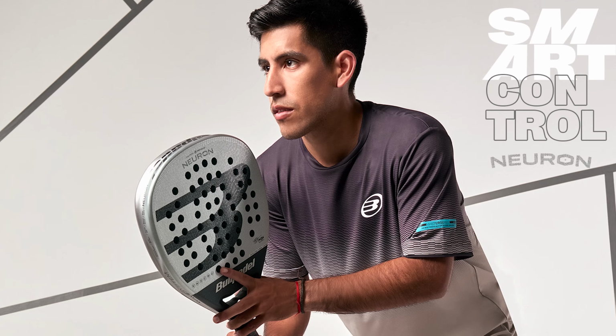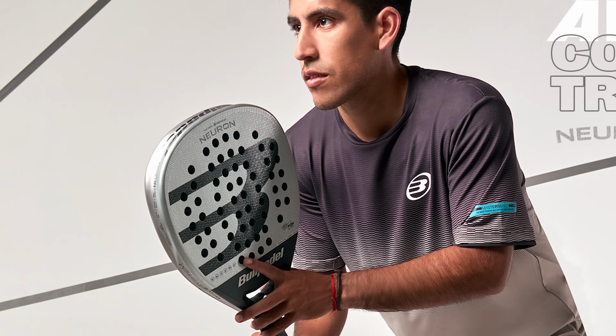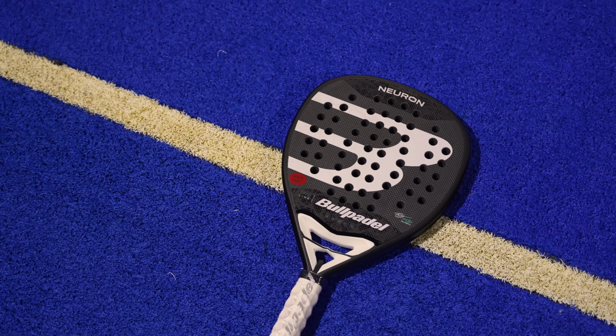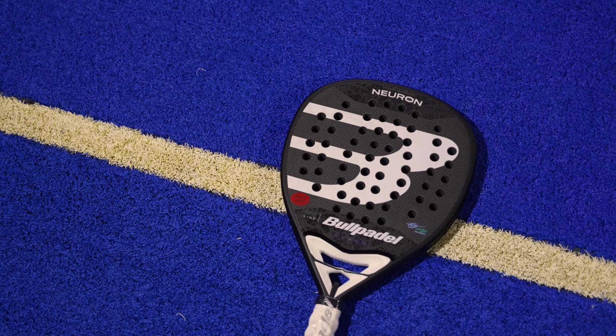Second tip, look for rackets from previous seasons. For 2025, several brands have already presented the new rackets. For example, Bull Paddle has launched Fede Chingoto's new 2025 racket, and the only change aside from the design is the 3D roughness. However, you can still find Chingoto's 2024 racket for 120 euros less. So is it really worth buying the new one just for that change?